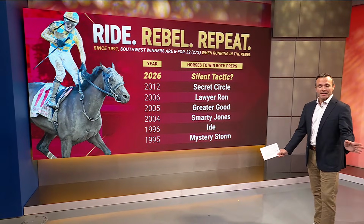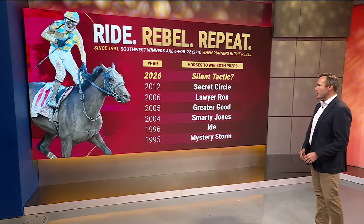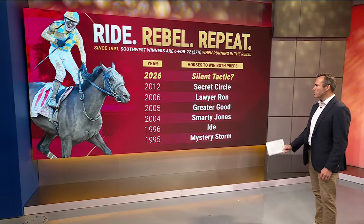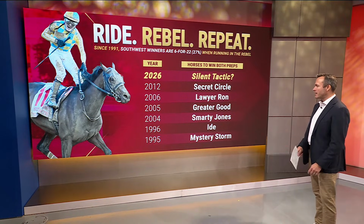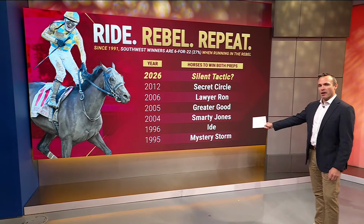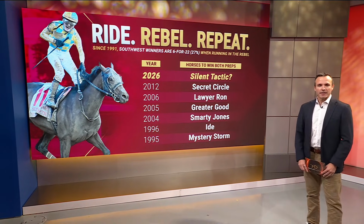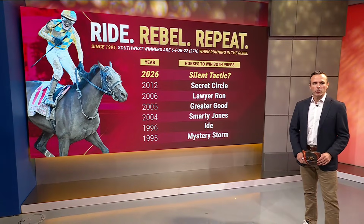Obviously, he's the only one that can here in 2026, being the Southwest Stakes winner. The last horse to do it, all the way back in 2012, 14 years ago, was Secret Circle. Lawyer Ron did it. Of course, the great Smarty Jones, the Hall of Famer, did it back in 2004. So make sure you stay with us throughout the entire afternoon. Big day of racing at Oaklawn Park.